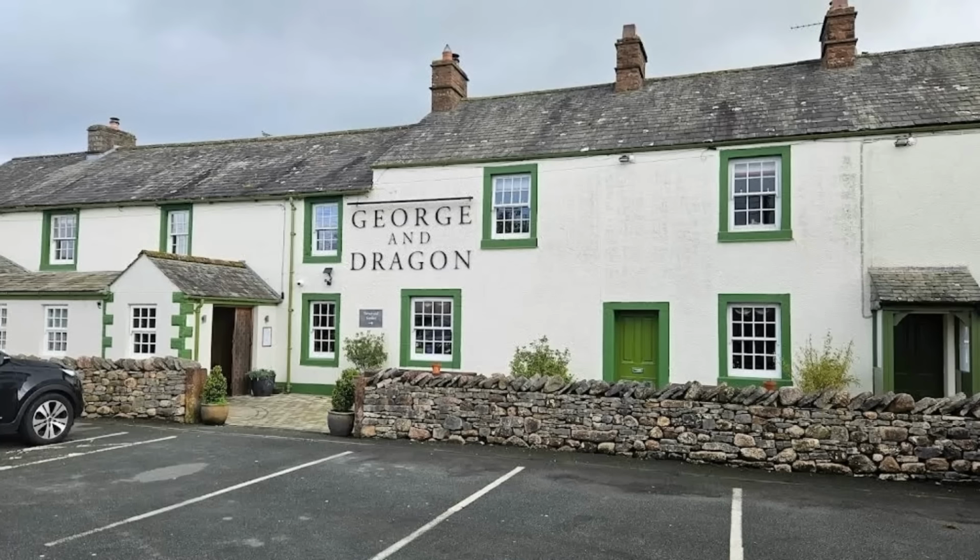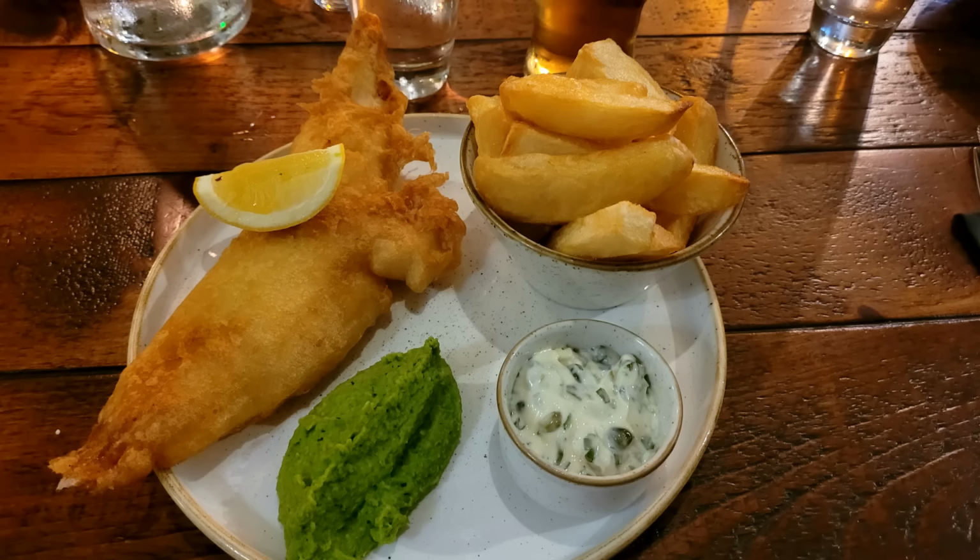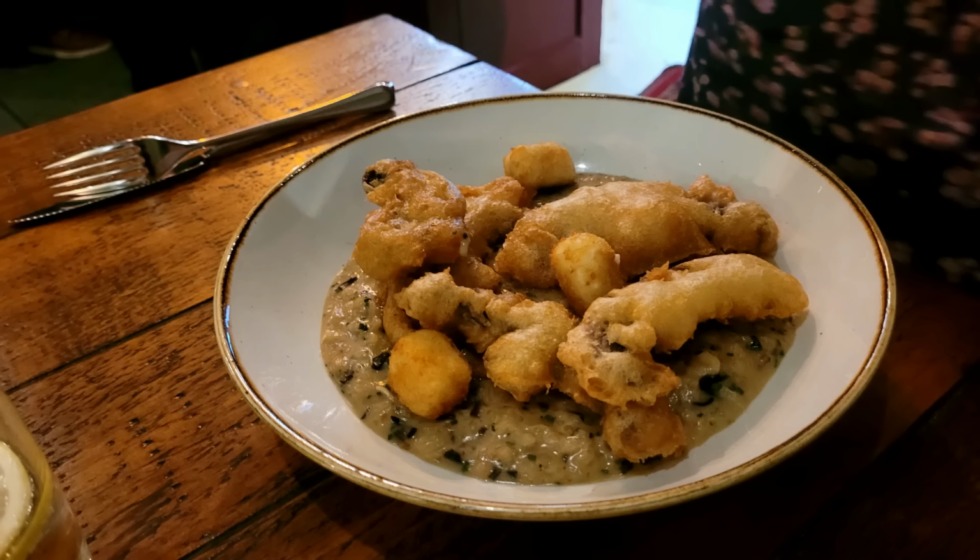Winner, winner. So that night we went to the local pub, the Georgian Dragon, and oh my word, the food was delicious. I had haddock and chips, absolutely the best I've ever had, and Ursula had an amazing risotto.